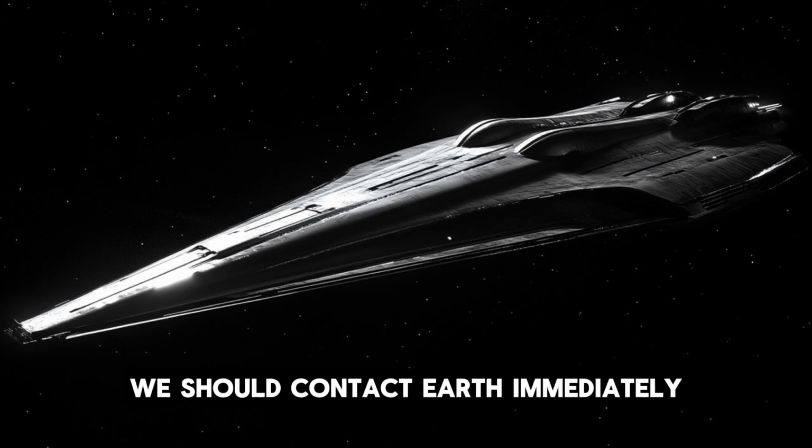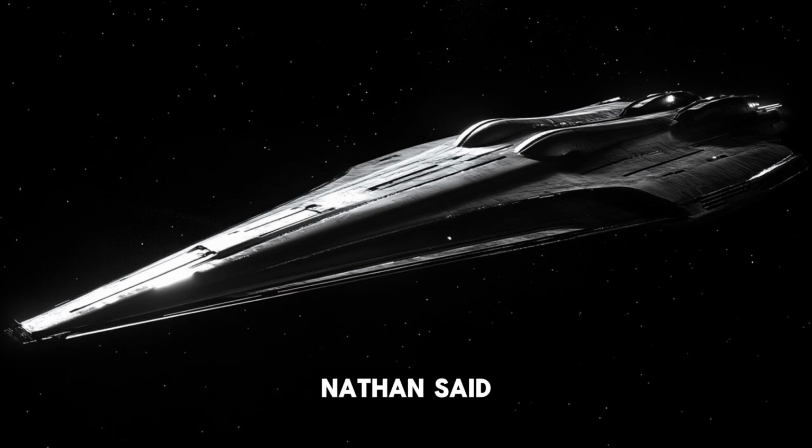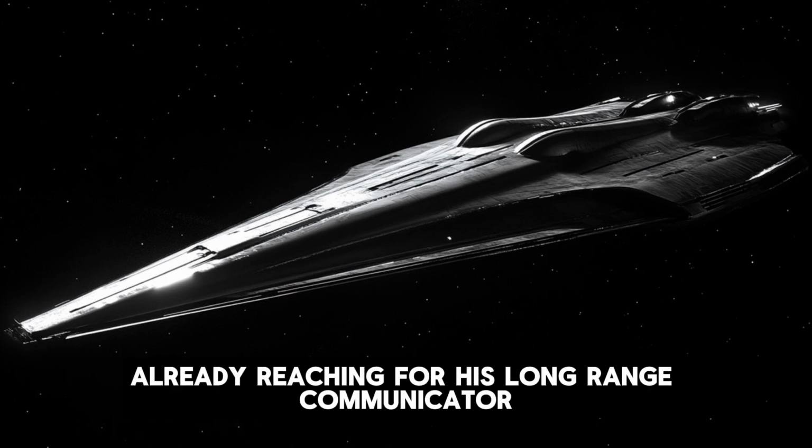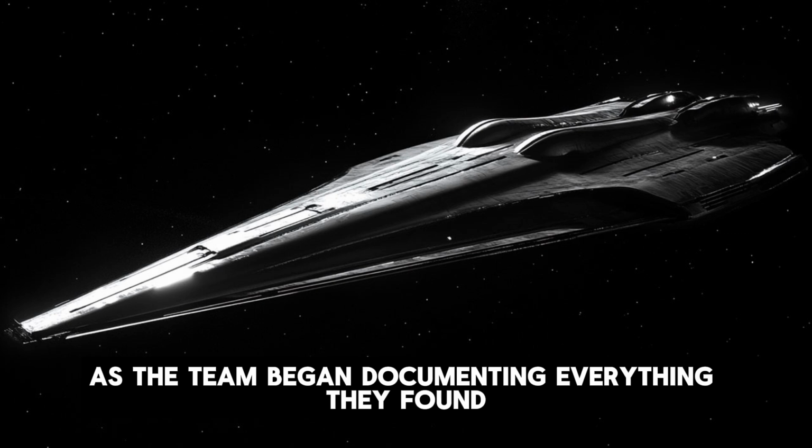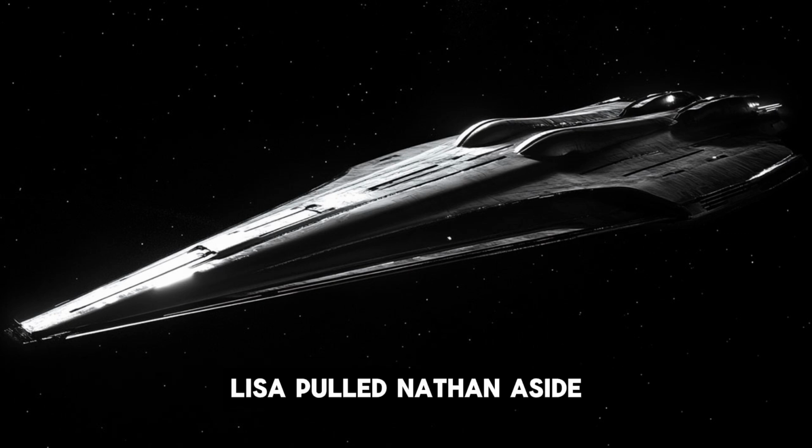"We should contact Earth immediately," Nathan said, already reaching for his long-range communicator. "Whatever this is, it's bigger than our mission. Much bigger." As the team began documenting everything they'd found, Lisa pulled Nathan aside.